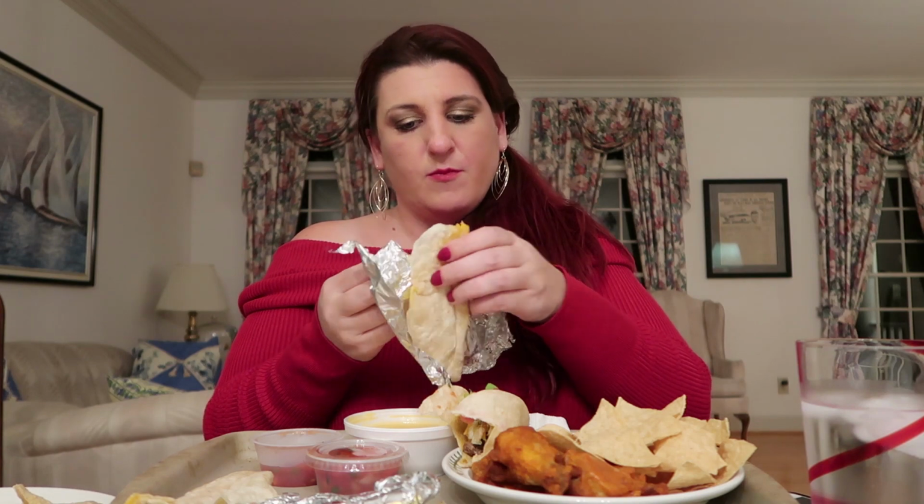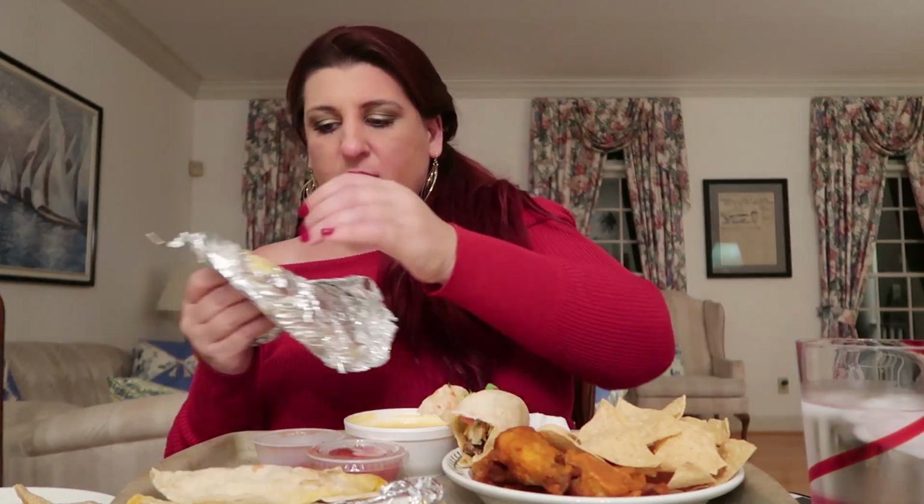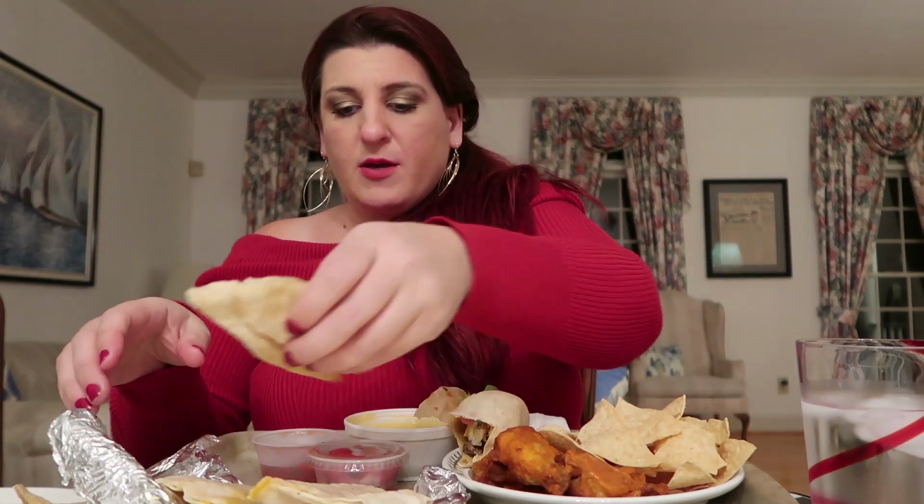Oh no, my tortilla was stuck. I hear noises. If you do hear anything, it's because my parents are upstairs, not because the house is haunted. Not that you would think that until I just said it, huh?